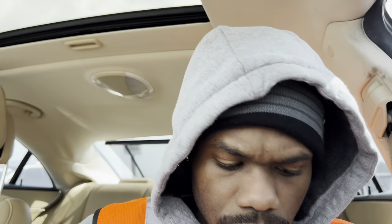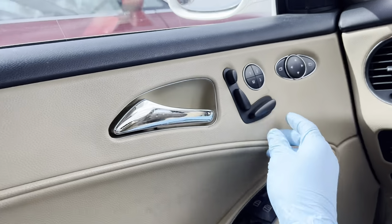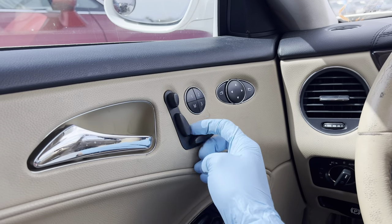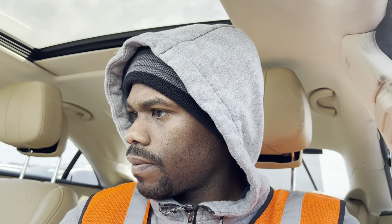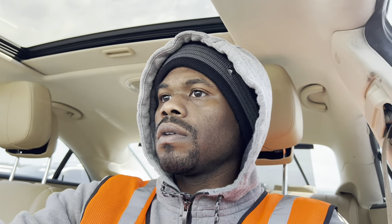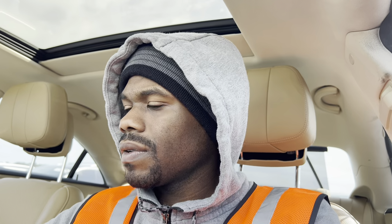There we go. I like this though. Might have got us one. Oh, I forgot. I left it up through here. Let's see. Okay. No, nothing on the scanner. Okay. Sounds kind of loud, don't it?